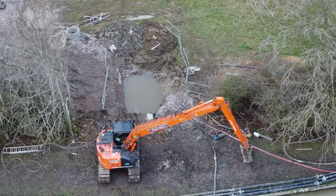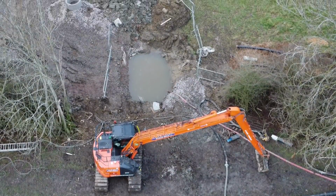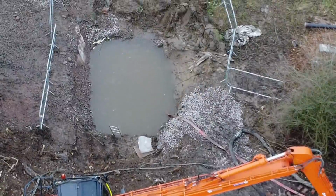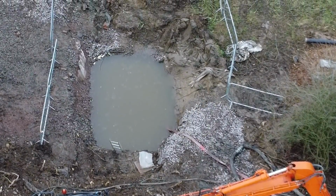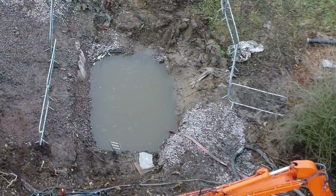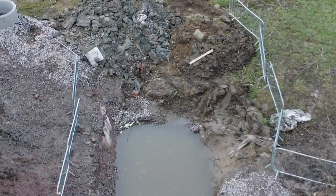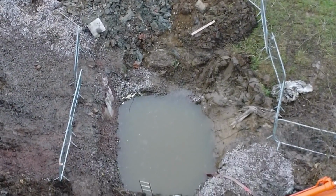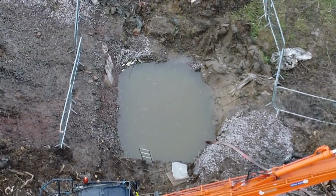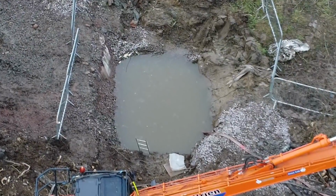I was quite surprised to find the working area around the sump flooded, and didn't really understand why that was, as I knew they had been working there. You can actually see the ladder that they've been using just coming up above the waterline. The next day I had it explained to me, and I'll go into that a little bit later.